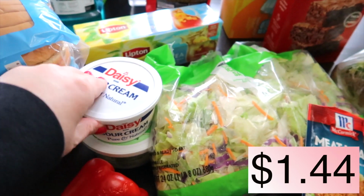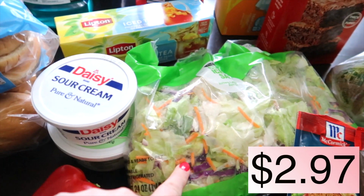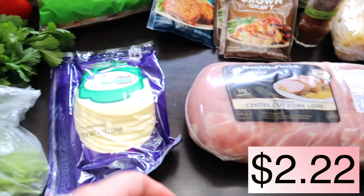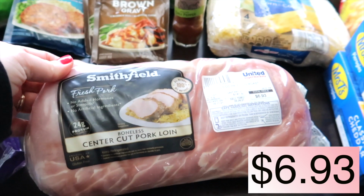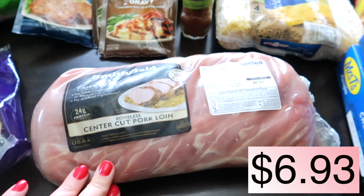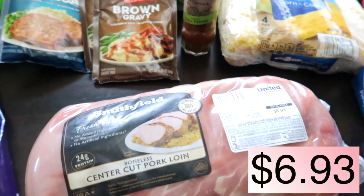Refrigerator items, I have some sour cream and feta cheese, a bag of salad, provolone cheese. Okay, you guys, seriously, we forgot to get the pork loin out to smoke it tomorrow, and so Jason just picked up a small pork loin. Whoops. Anyway, we use it anyway, so it's good.